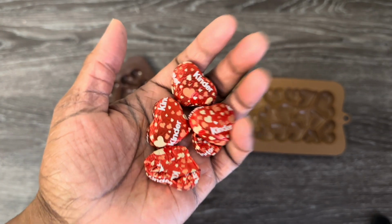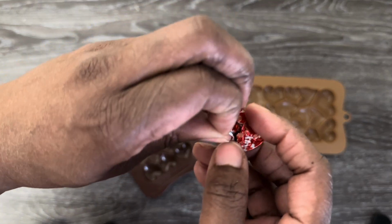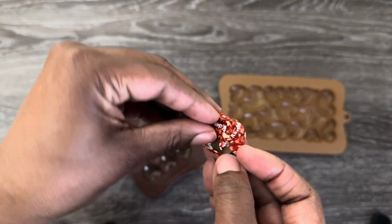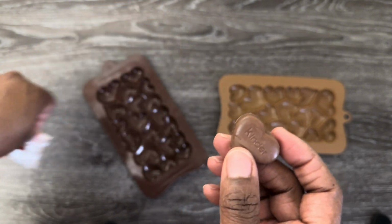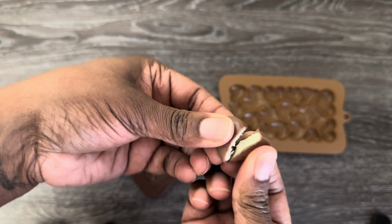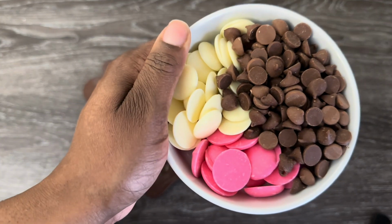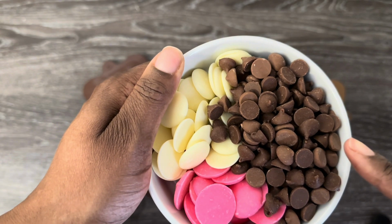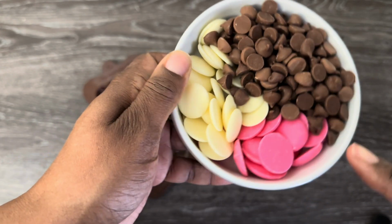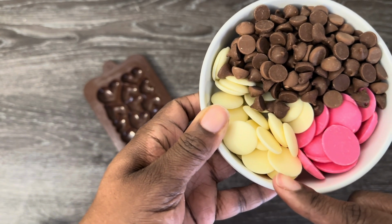So I'm going to start off by melting these heart-shaped Kinder Surprise chocolates. And also this is what the chocolate looks like on the inside. So here we just have a regular heart-shaped Kinder, and then you break it open and there's the good stuff. I also have this chocolate that I'm going to melt. So we have some Belgian chocolate blend, and then we have some pink chocolate and white chocolate.